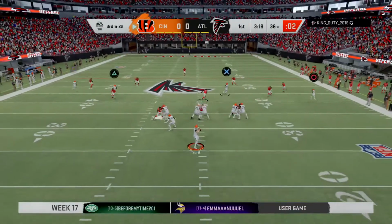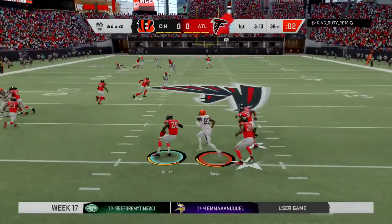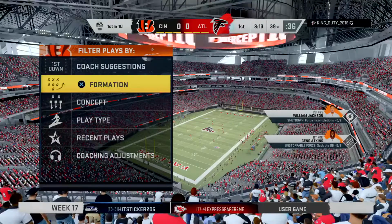Ready? Throwing on 3rd and long. Trent. Into a double team, and it's intercepted. Picked off at the 36. And his guys are going to take over at the 39-yard line.